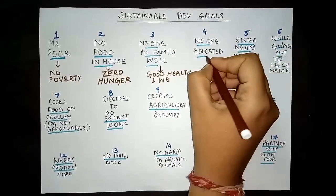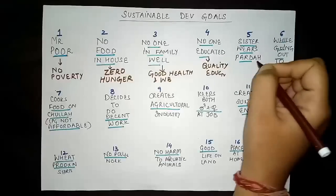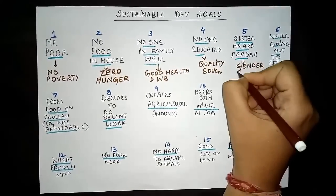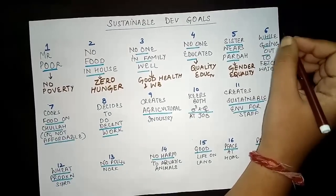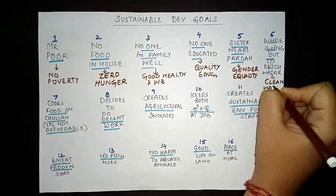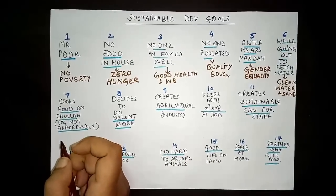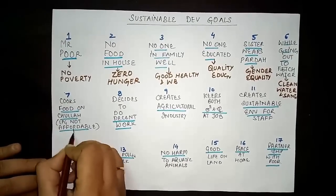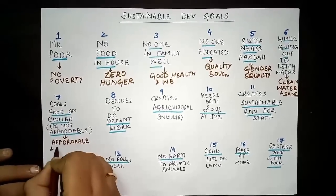No one educated, so we need to focus on quality education, which is the fourth sustainable development goal. Now, sister wears parda, which is indicating that there is gender inequality, so we need to focus on gender equality. Sister goes out to fetch water, which means that clean source of water is not available, so we need to focus on clean water and sanitation. She cooks food on chulha, that is LPG is not available, which means good source of energy, affordable and clean energy is not available, so we need to make it available for all. So the seventh goal is affordable and clean energy for all.